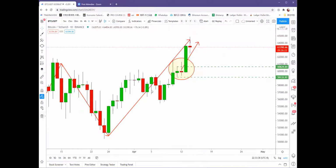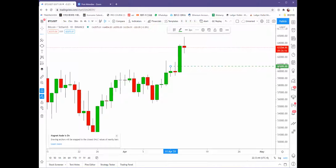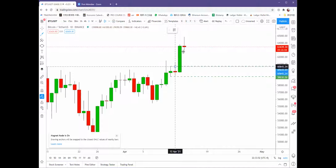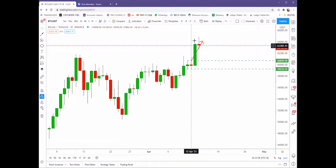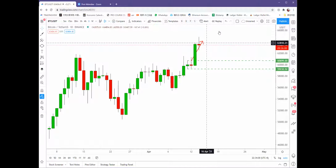So based on the inside bar rule, you should be able to long the Bitcoin from 60,700. Stop loss given at 59,232, and then you should be able to capture this almost 2-to-1 reward and risk ratio. Okay, and you should already close half your position and let the free half run.